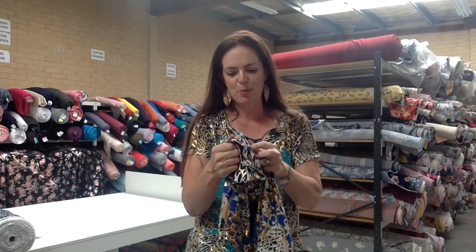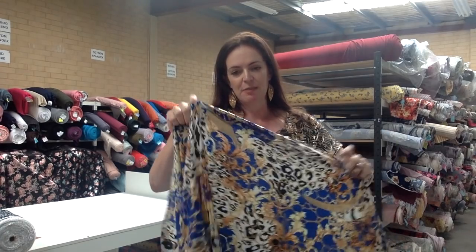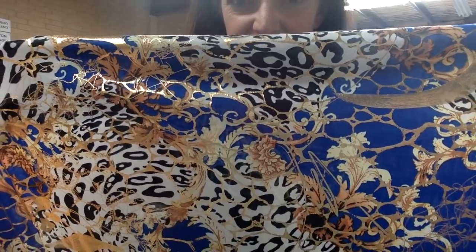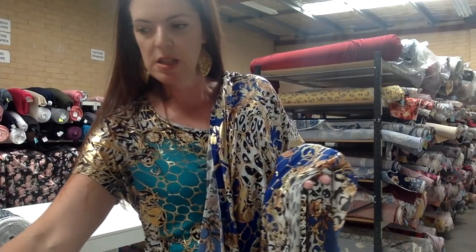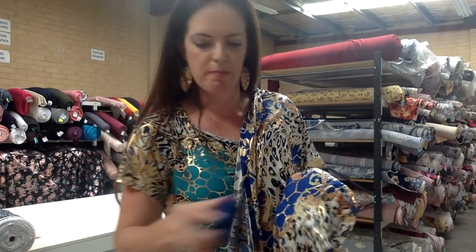So this is the same fabric, just in a different colourway, because they both went very, very quickly. Same print, it's got the same gorgeous gold foil on it. Super, super pretty. This one does have a matching thread. Is it this one? This one.